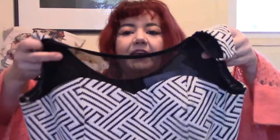Okay, now next two items I really like, just not together. First of all, we have a black and white peplum top that has a see-through décolletage area, and then the rest of it is in this mosaic pattern. And it's got a peplum on the bottom, which seems to suit me quite well. This is Jeanette Plus. The whole thing is the same pattern, but it fits on me nicely. I have no problems with this whatsoever.